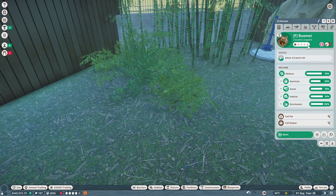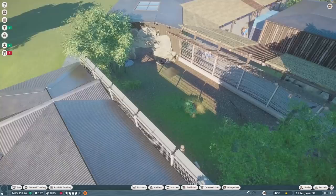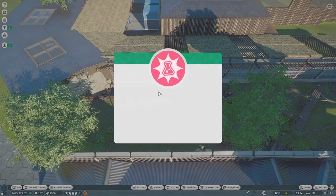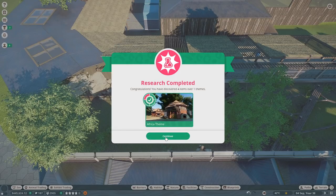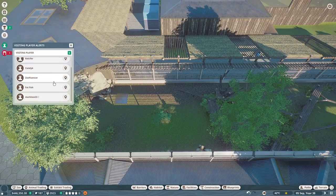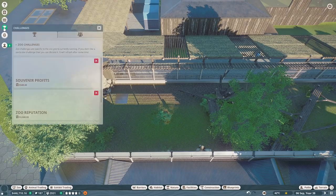Oh gosh, I am so bad. I shouldn't even try. Let me know how to say that one. I think it sounds like a cool name, but I just can't say it properly. More mechanic research already. Africa theme. Beautiful. Perfect. All right, let's see. Lots of people in our zoo. We can't say hi to them.